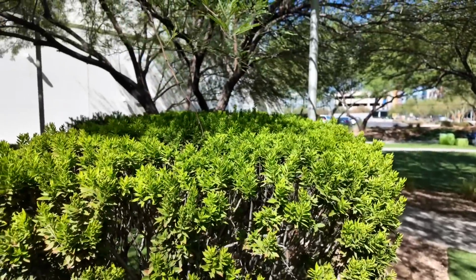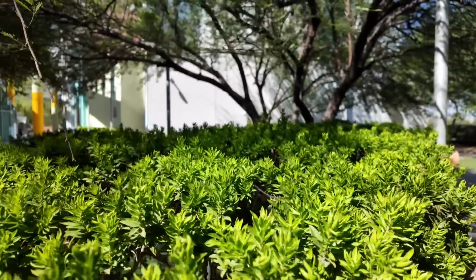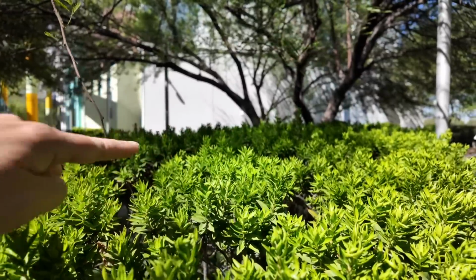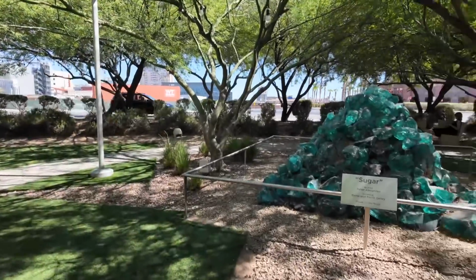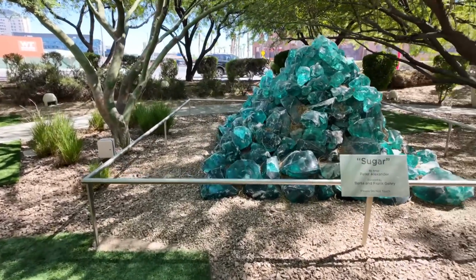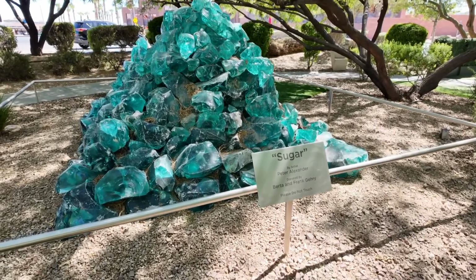Well, it looks like the bush needs a trim. Gotta trim that bush, guys. Look, it's coming up over there and stuff. Yeah, a nice trimmed bush is something that is very valued nowadays. Ain't the 1970s anymore. All right, so here we have sugar.